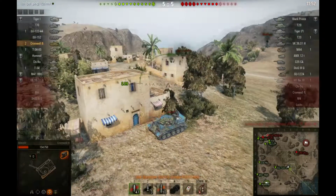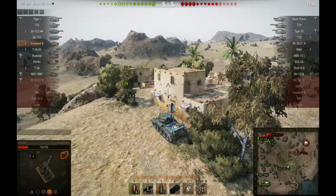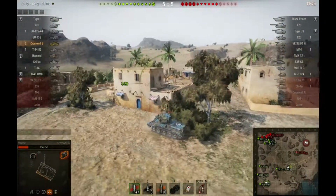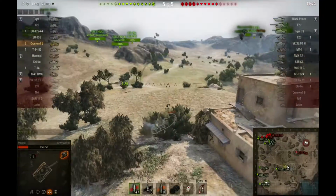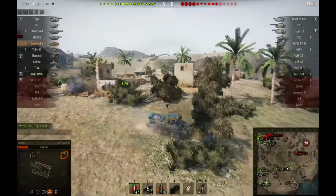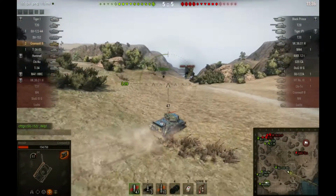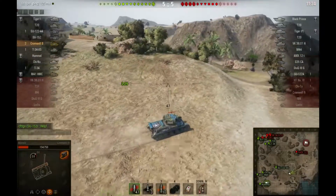So, okay, let's reassess here. Did that M4 die? He did. So that avenue could actually be relatively clear. Still not going to take any chances. Going to back off right down here and avoid the fire from the 12 ton and whatever tank destroyer is up there.